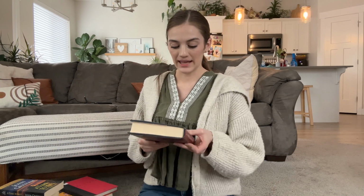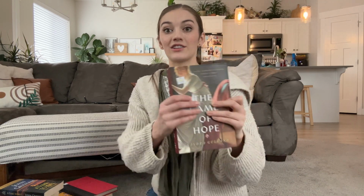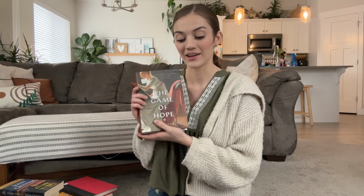So we'll get to that eventually, I'm sure, but I just had to pick it up because it was my name, and maybe I'll find a cute dust jacket or something to put over this. I also grabbed The Game of Hope by Sandra Gulland. This looks a little bit like a Regency romance just based off of the color. I don't typically go for Regency romance, but when I saw the spine like this, I thought, oh, that looks interesting, and I just grabbed it and put it in my basket. So again, I totally just judged this book by the spine.